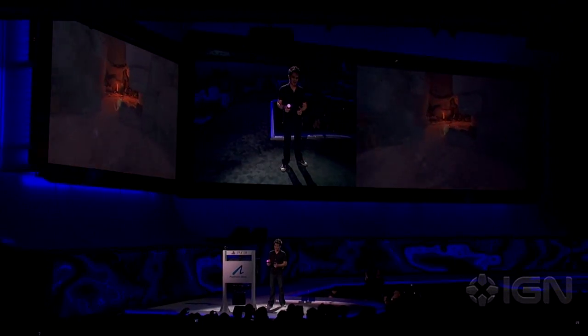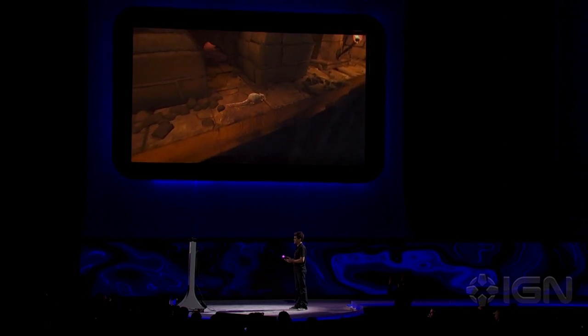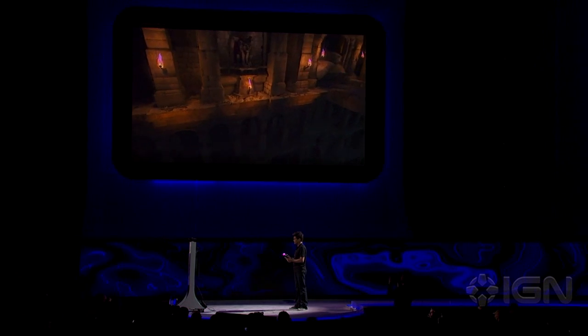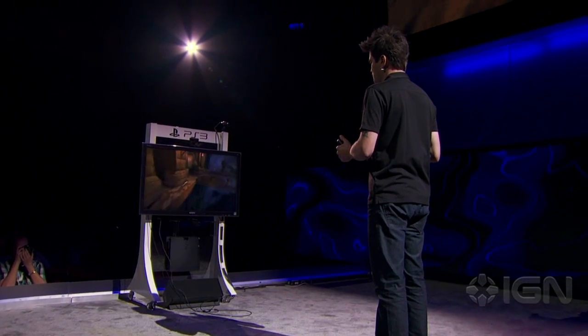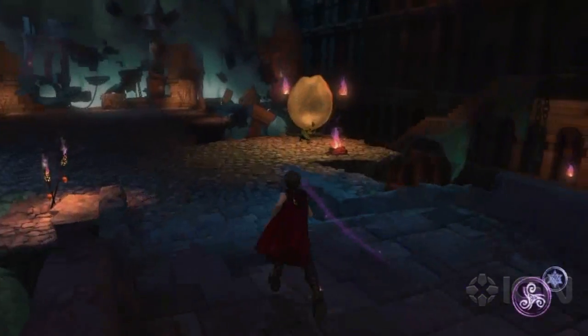So you'll notice now, as a rat, I can access this tunnel, which will take me to an area that was previously inaccessible. Now, other creature forms will open up new types of gameplay and other exploration possibilities. Ah, boy, more goblins.